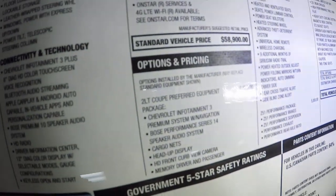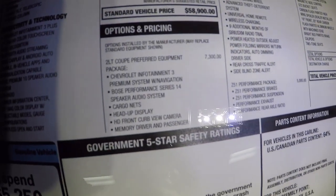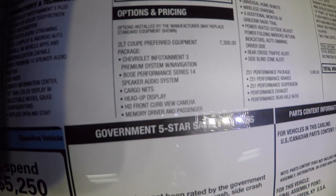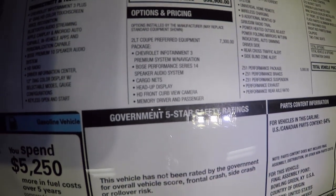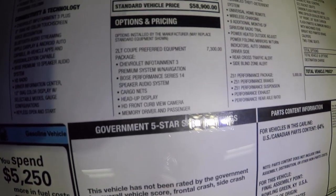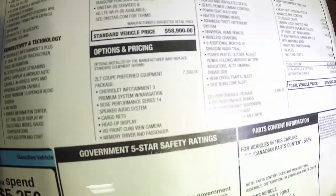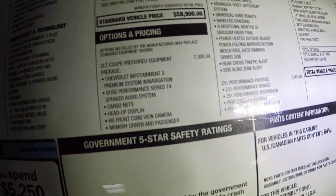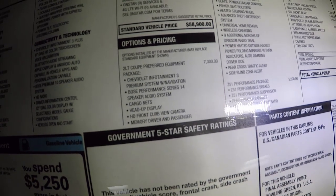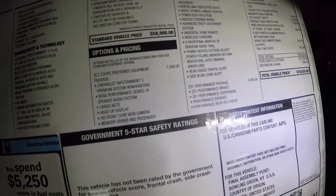So again, crazy price, $58,900 for the base car. That is just nuts. And then LJ optioned it up with the 2LT equipment package. So that comes with better stereo, cargo nets, heads up, heated and cooled seats, memory seats. There's a lot of nice features that go along with that. And then what this has, which is the first for Corvettes, is the cross traffic alert and blindside alert. So kind of a nice feature because these cars have terrible visibility.